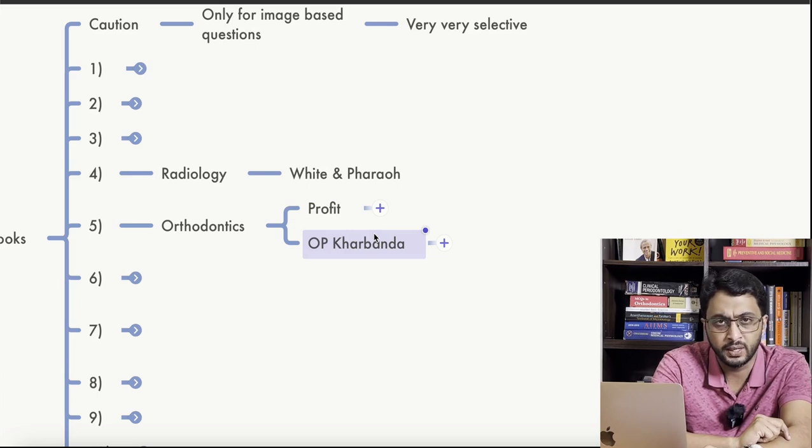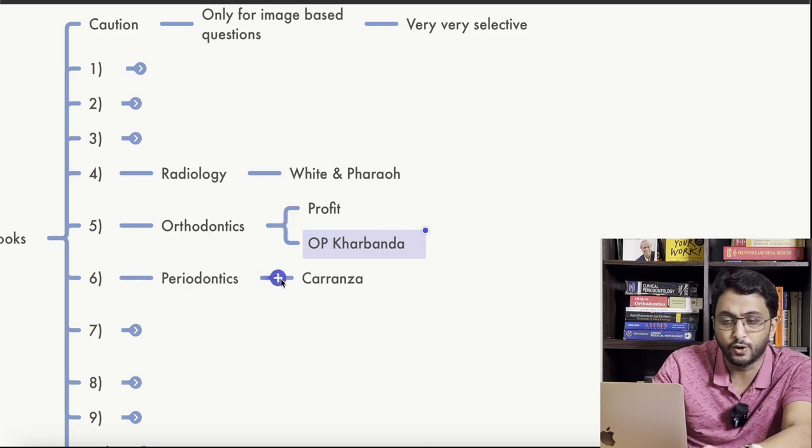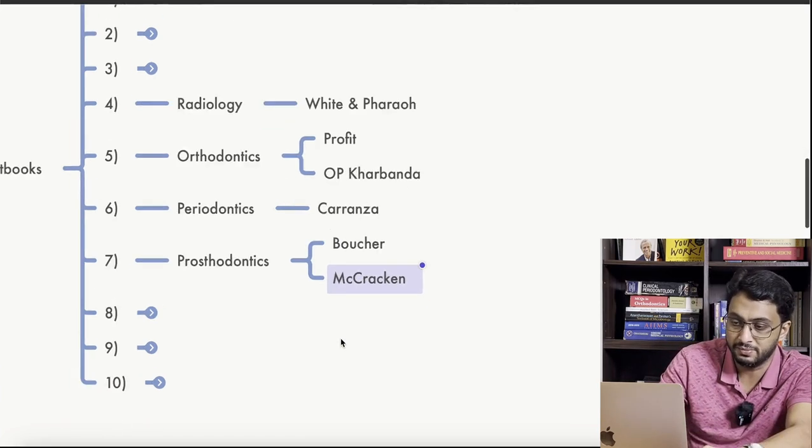Okay, OP Kharbanda sir is the HOD of AIIMS. I hope you all know that. Now, regarding periodontics, you all know Carranza. Again, image-based only. Okay, all these are image-based. Prosthodontics, good to have Boucher and McCracken. Again, all these are downloadable, available free on the internet. That's sufficient to look into the images if you have some extra bit of time.